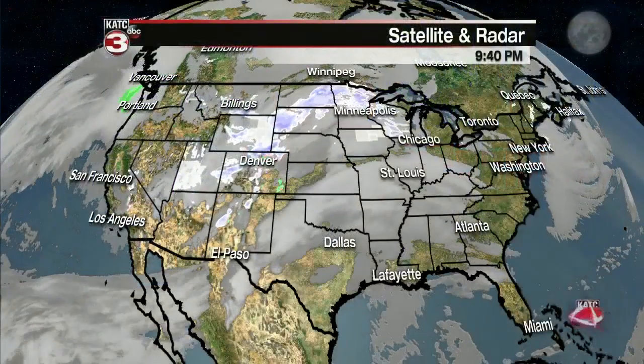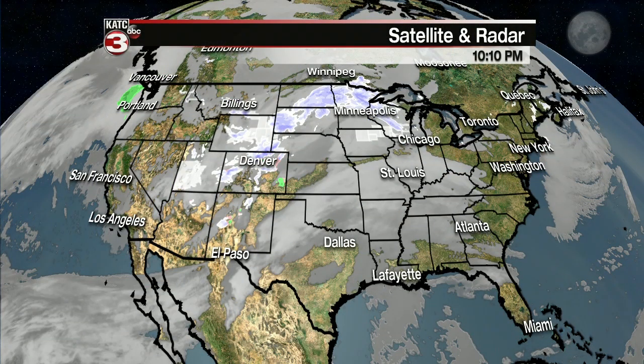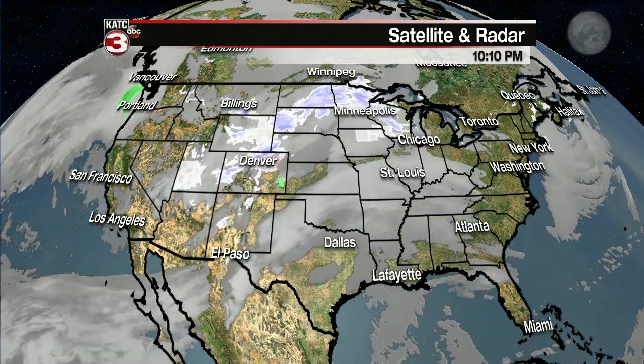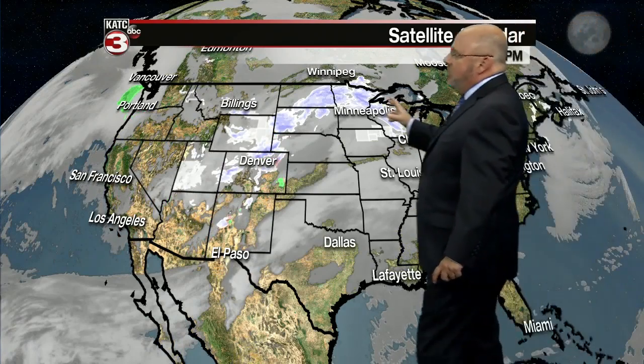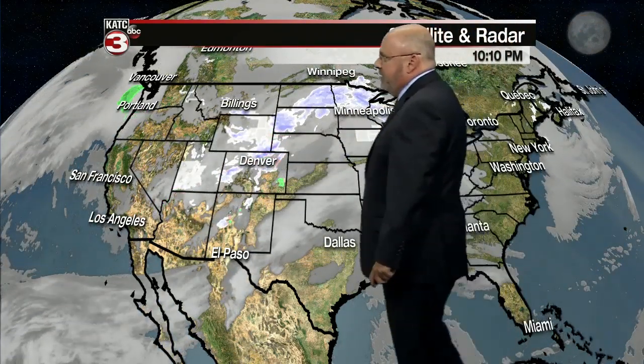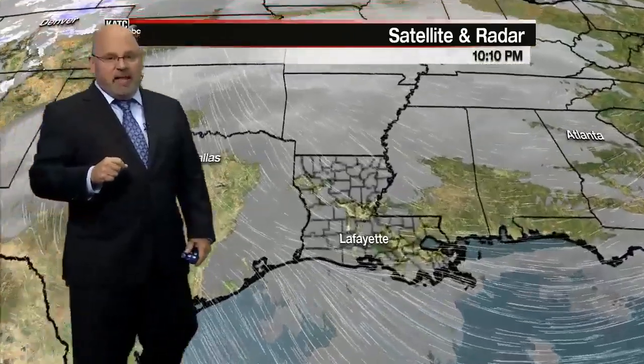First off, though, as we look at the big picture across the lower 48, plenty of clouds coming into the Gulf Coast, starting to feed the next storm system that's rolling out of the Rockies, producing snow, and we have winter weather advisories from the Rockies through the Midwest for the next weather event. And no snow around here, but it's going to be close maybe. We'll talk a little bit more about that in just a bit.